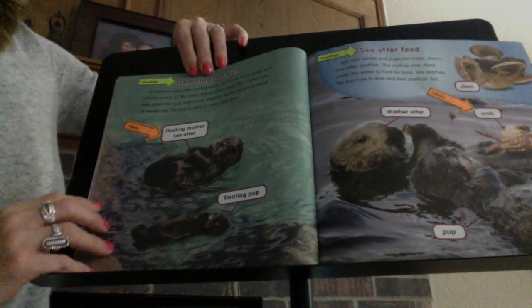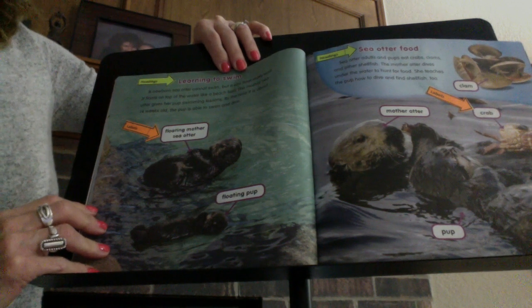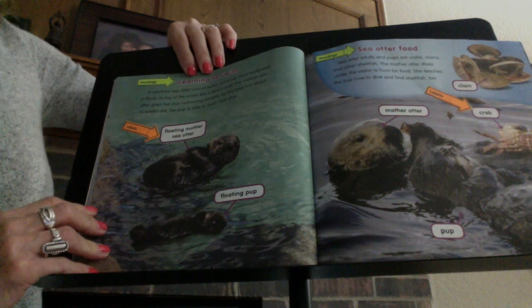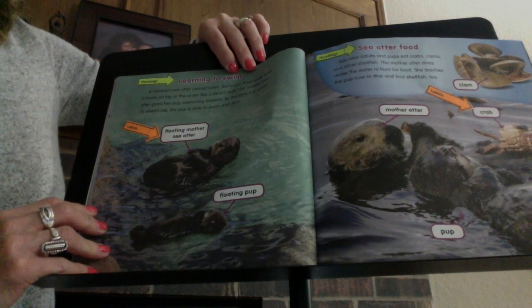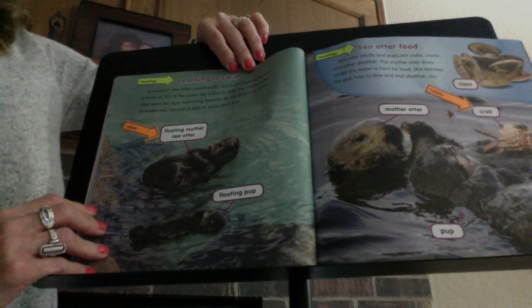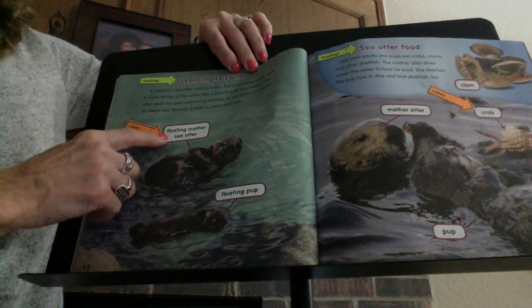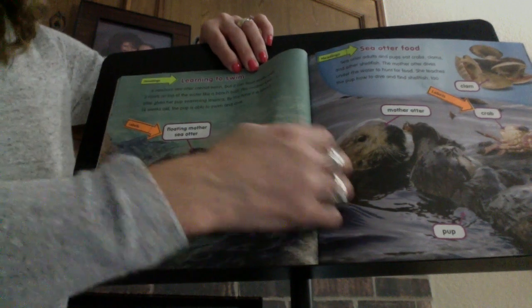Here's our next heading, Learning to Swim. A newborn sea otter cannot swim, but it can float really well. It floats on top of the water like a beach ball. The mother sea otter gives her pup swimming lessons. By the time it is about 14 weeks old, the pup is able to swim and dive. Floating mother sea otter, that's our label, floating pup. He's so cute. He's just floating right next to her.